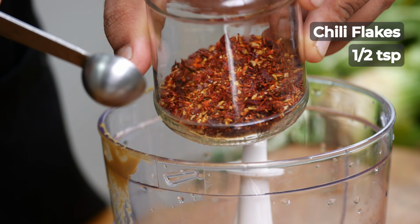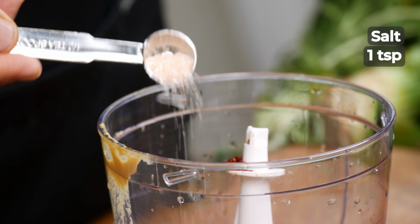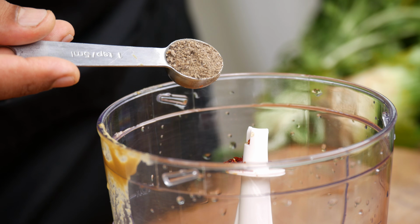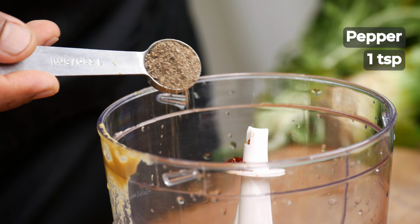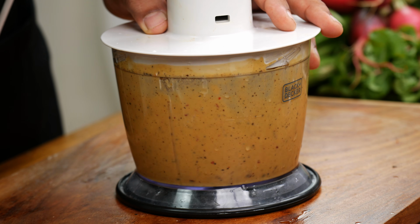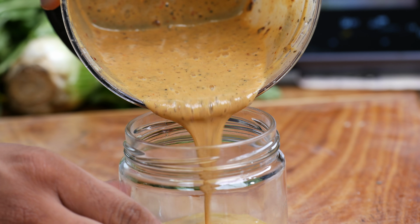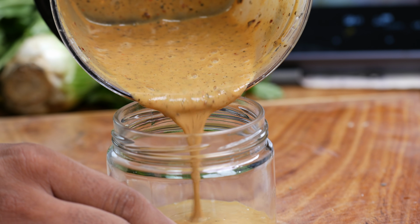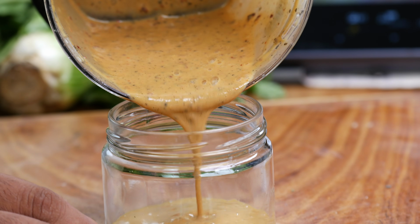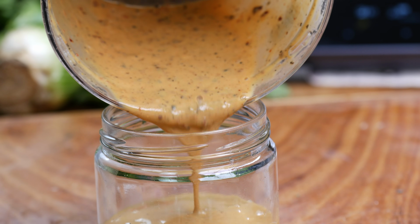Now add half a teaspoon of chili flakes, and that's probably my secret ingredient. Add salt and pepper to taste, a little bit but not too much. Simply whisk everything together until smooth, or use a food processor to get the job done fast. That will take literally less than a minute to do it. Now, depending on how you want to use it, you can always make it thinner, but you can't go the other way. So try to keep it on the thicker side at the beginning.